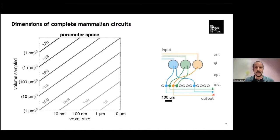And I'll be using a diagram like this one to map out the different data sets that may come from those imaging techniques. In this diagram, on the x-axis, you can see the grain size, the voxel size of those data sets that we would want. And on the y-axis is the volume we would have to image in order to contain the full data set that would make sense, right?